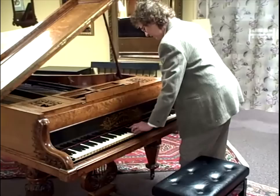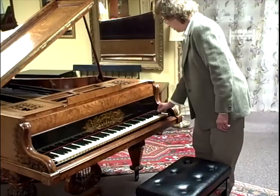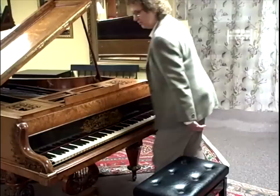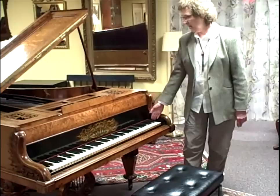1, 2, 3, 4, 5, 6. And then there's basically 5 white notes and 3 black notes additional. And that's shorter than a modern piano. A modern piano will go all the way up, another 4 notes up here, and another 3 notes down here. So it's smaller than a modern piano. But by the 1850 period, this really was the standard size, and it was the size of instrument that Chopin wrote his music for.